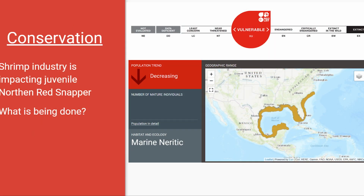Conservation. While the northern red snapper is not near extinction, the shrimp industry is impacting many juvenile northern red snappers. Too many fish are being killed by directed fisheries and shrimp trawlers in the overcatching of shrimp nets. Fishery managers are required by law to prevent overfishing and rebuild depleted fish populations.